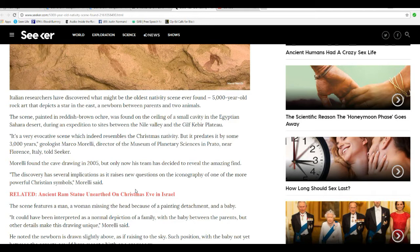The same painting, reddish brown ochre is a type of natural dye, was found in the ceiling of a small cavity in the Egyptian Sahara Desert during an expedition to sites between the Nile Valley and the Gilf Kebir Plateau. It's a very evocative scene, which indeed resembles a Christmas nativity, but it predates it by some 3,000 years, geologist Marco Morelli, director of the Museum of Planetary Sciences in Prato, near Florence, Italy, told Seeker.